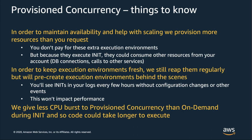And then finally, one last thing, and we didn't talk about this in the earlier part of the webinar: when you first launch a Lambda function in on-demand mode, we actually burst the CPU slightly to help make that init process even less painful. And so we give you a little bit extra CPU than would normally come with your configured memory. We'll talk about that a little more towards the end of the talk. But we don't do this now in provisioned concurrency.